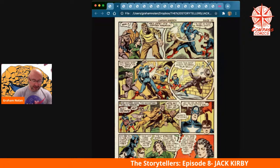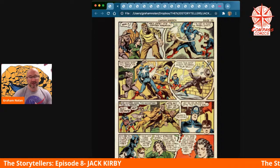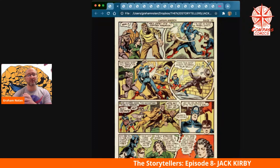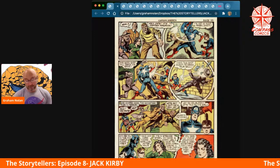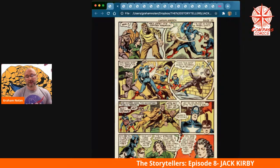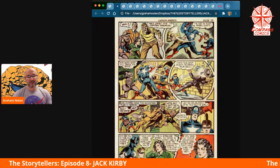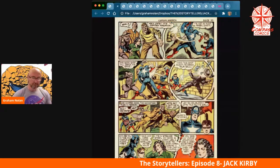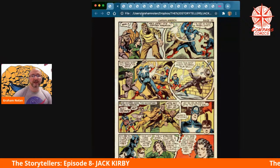Kirby is interesting because there's really five phases of his career as an artist where his style begins to change, and usually by the end of a decade is when you begin to see it morph and change into what will become the style for that next decade. The 1940s was Captain America, Newsboy Legion, Manhunter, a lot of the superhero stuff he did for DC. Then it got interrupted when he got drafted into World War II, and when he came back, his style was beginning to change a little bit.